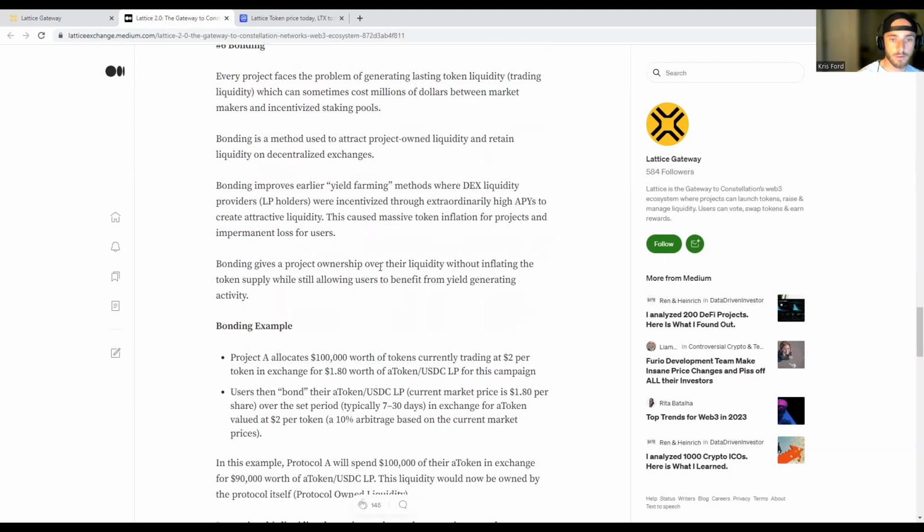Bonding gives a project ownership over the liquidity without inflating the token supply while still allowing users to benefit from yield generating activity. So that was a huge word salad, but ultimately what bonding is, you had to take the tokens and then just lock it into the decentralized exchange. And then here's a great example.